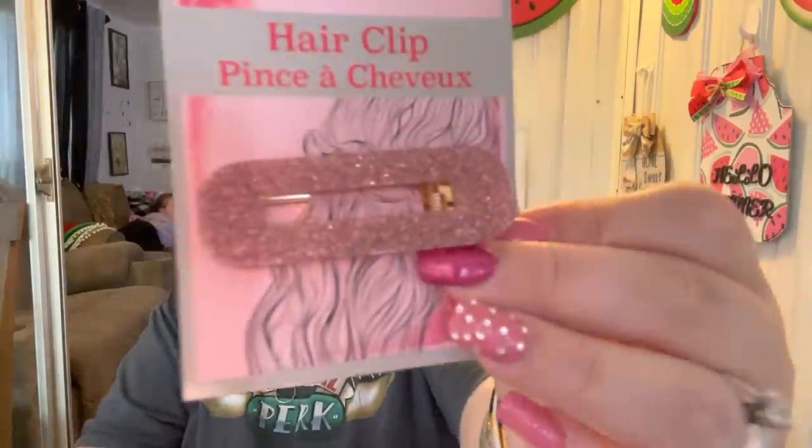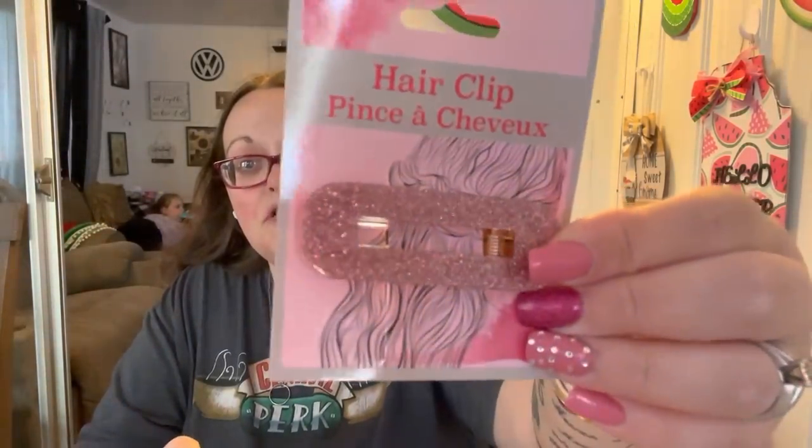See, I found this really pretty hair clip, and it's rose gold and glittery, and I fell in love. So I just picked that up for a giveaway for Shannon, for me, I don't know. Same thing with these. These might be in a giveaway.